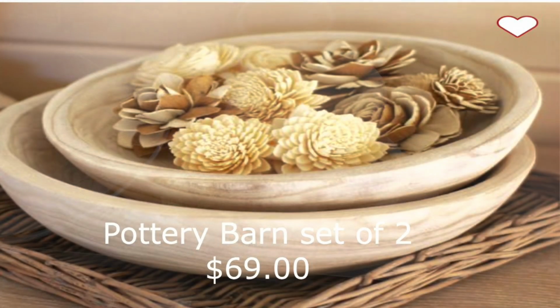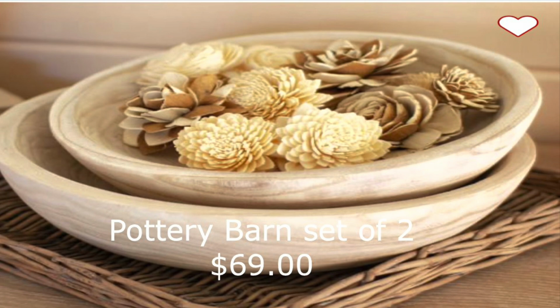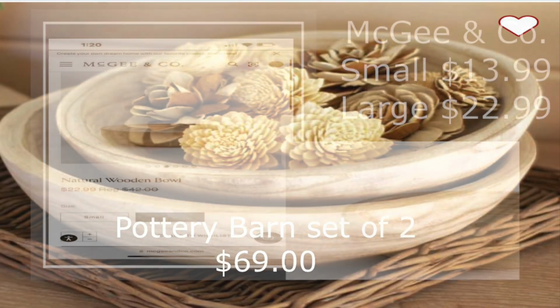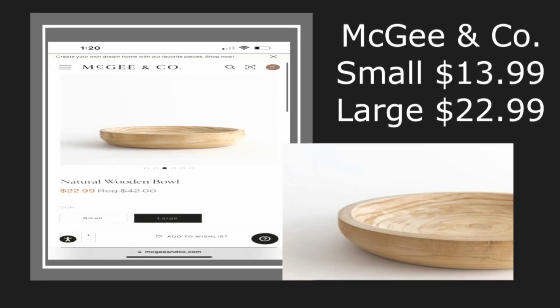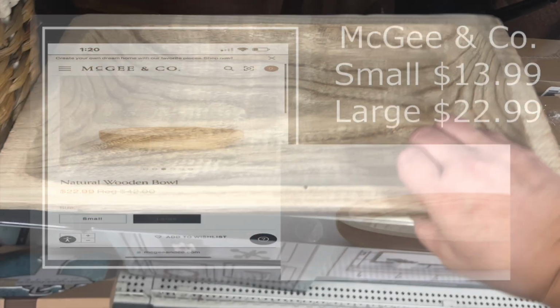Pottery Barn has something, again, for a set of two, $69. And then McGee & Co. has them for $13 for the small and $22 for the large. And I think those are really pretty to decorate with.